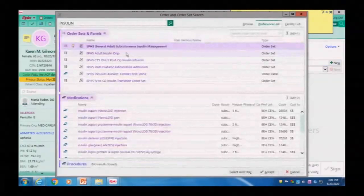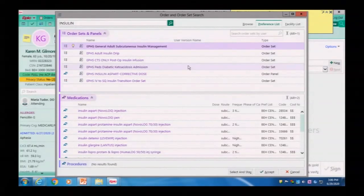Insulin. You will often type in the name of a drug that you want and find that it has multiple order sets. These are all the panels that you can order insulin through. If you're not sure which one to use, ask your senior or ask your pharmacist. For this one, for example, here's subcutaneous. Here's an insulin drip. Interesting that DKA doesn't pop up on here. So anyway, let's look at insulin.